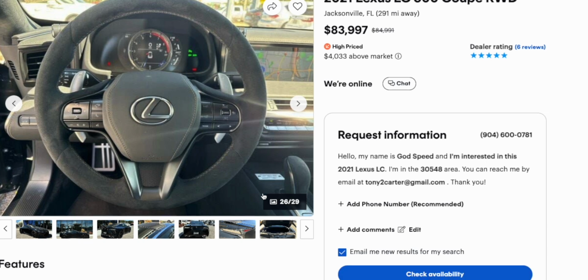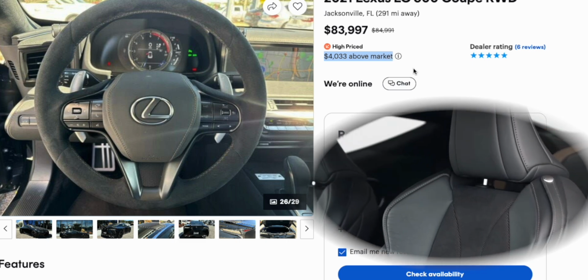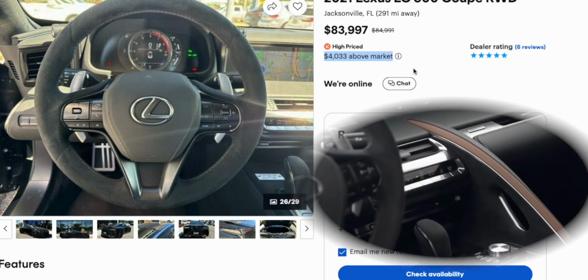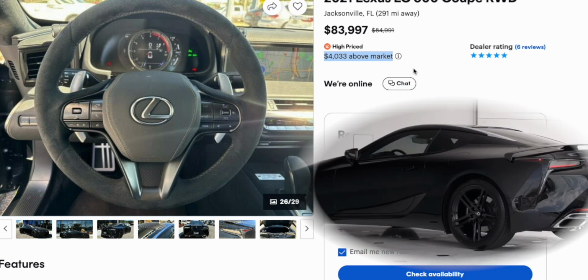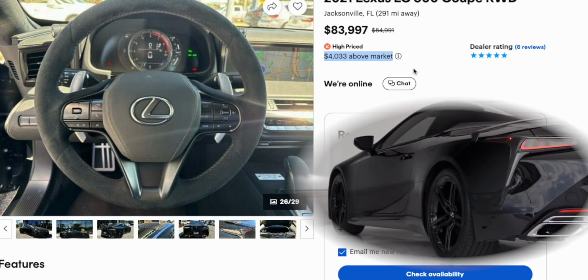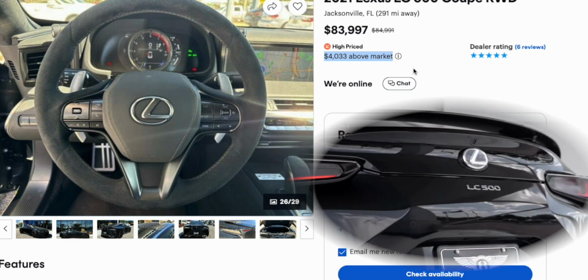However, this is a 0 accident, 1 owner, 6,000 mile vehicle and it's an Inspiration Series. Even though this is saying $4,000 above market, as I've always said, guys, sometimes CarGurus just does not take into factor the exclusivity aspect of a vehicle. Right now, the beautiful thing about looking at these cars and seeing every one that hits the market practically is, if you guys recall, this is only the second time ever we've seen a 2021 Inspiration Series hit the market, which is why I truly believe this one is going to fly.